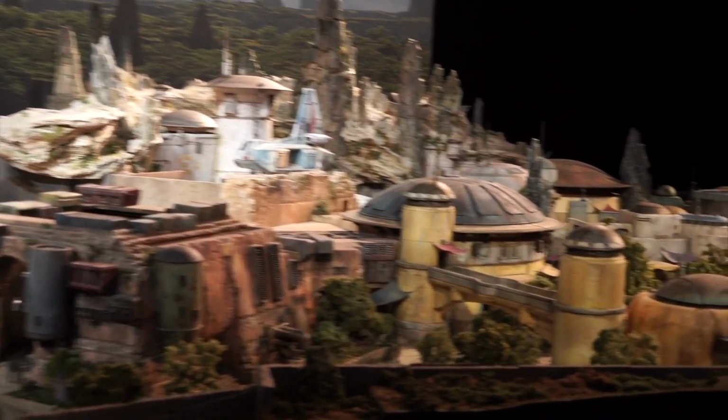And remind us exactly, when are we looking to open here? 2019. The exact date has not been set yet, but in 2019 you'll be able to shrink down and enter into the land. Well, not shrink down, but it'll be in full size and it'll be glorious, and I am seriously excited. Chris, thank you so much for talking to us. Thank you.